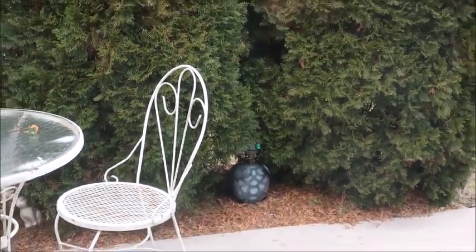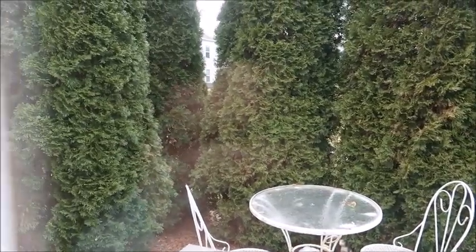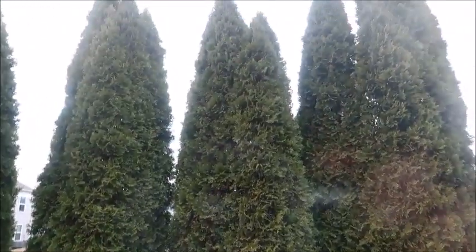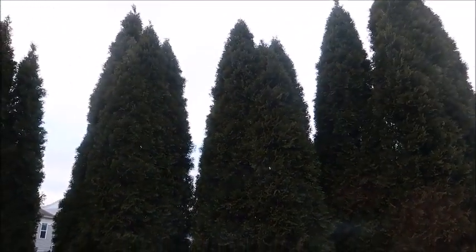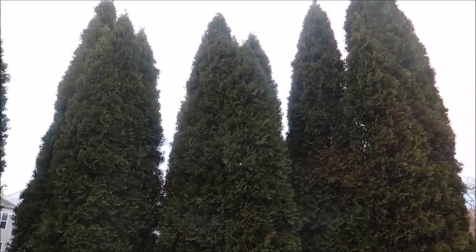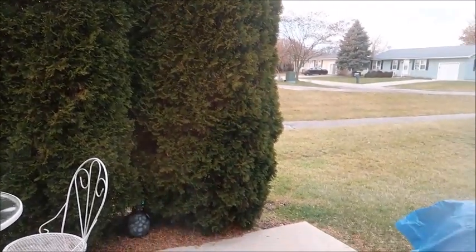So, yeah, this is part of a tropical storm that was in Florida, and I think it's moving up the coast. We had a lot of rain last night, and now we've just got a lot of wind. And it's coming in gusts. Right now it doesn't look bad, but then you'll hear it hit really, really hard.